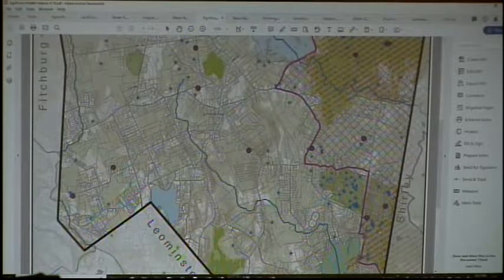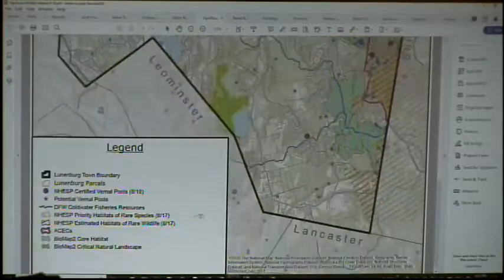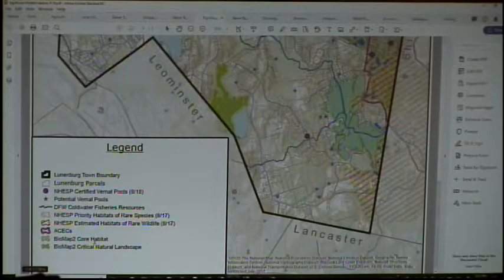Robs Hill is here. So when you put this map together, what do the different colors and hatch marks mean? So you have here, let's see, you've got Biomap core habitat. You've got Natural Heritage and Endangered Species priority habitats for rare species. You've got areas of critical environmental concern. You've got a whole host of potential and certified vernal pools. There are no cold water fisheries, which are the dark blue, as there aren't any major streams going through there. So there's lots of overlap there, lots of important habitats there.